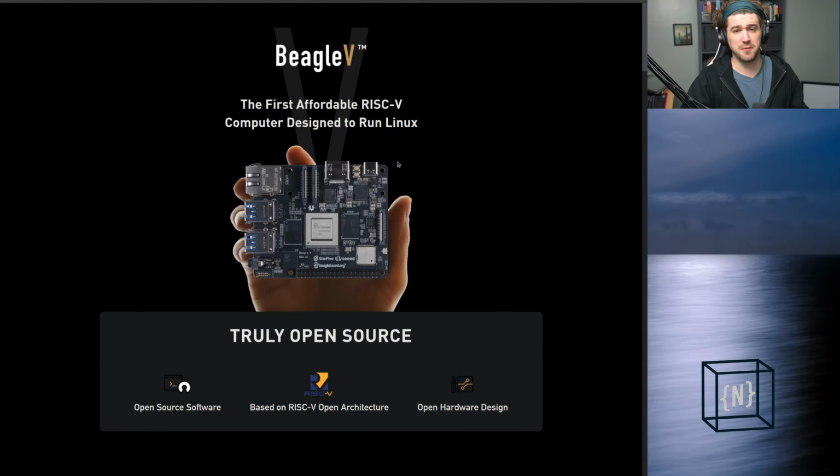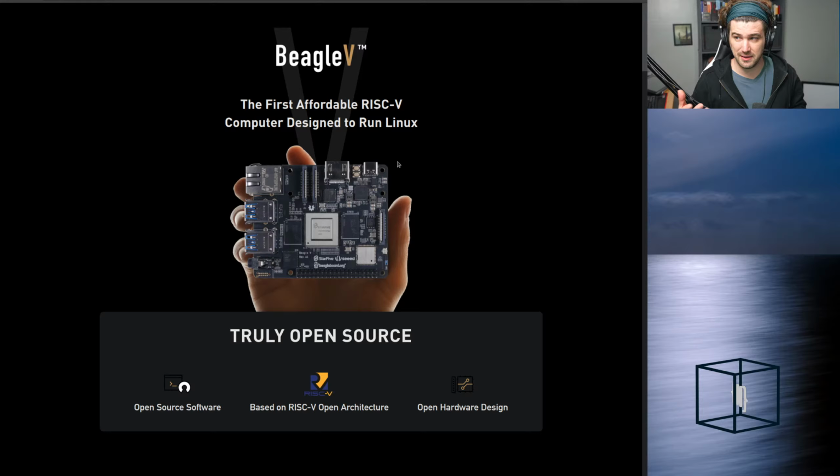The BeagleV. Now, if you don't know what the RISC-V CPU architecture is, this is very exciting for me. So basically, ARM was the thing that you could have used before this, and that's what the Raspberry Pi and some of these things are. RISC-V is a completely open processor architecture, and this Beagle is actually an open hardware design. So basically, you could go and make this all yourself, and it has all open source hardware components, and it's really cool.